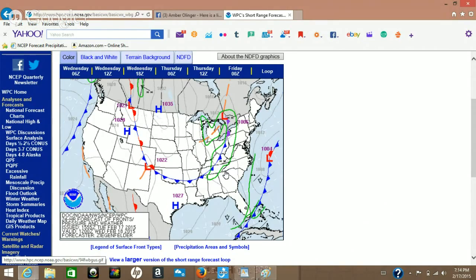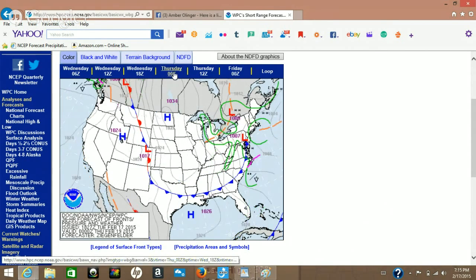But I wouldn't be surprised to see 1 to 3 inch snowfall rates, mostly northwest Georgia on up into parts of Tennessee. Thursday, there's still some snow lingering by Thursday morning over perhaps Johnson City. So my good friend Jason Campbell will still be looking at a few flakes falling there.